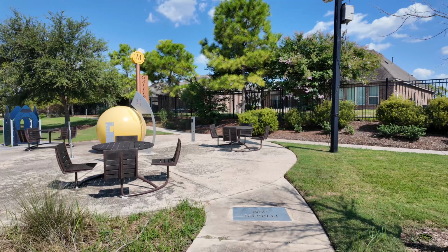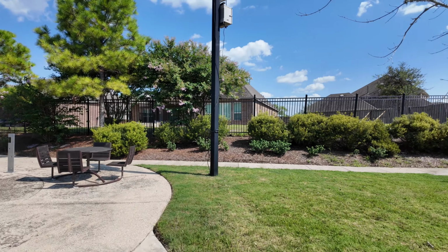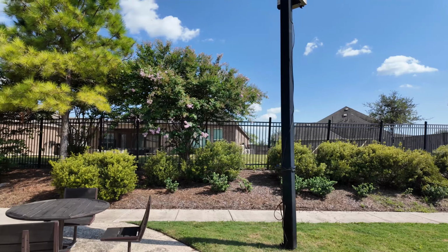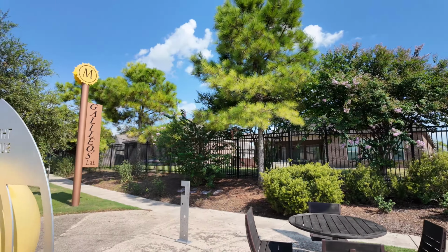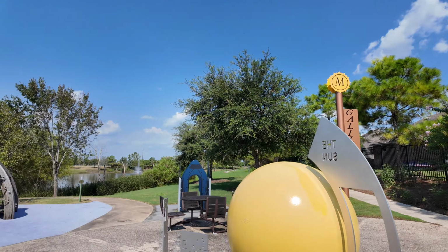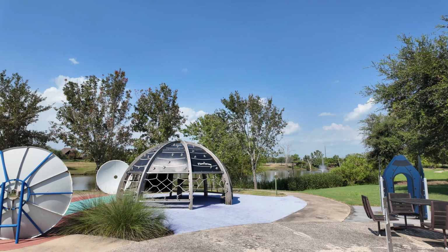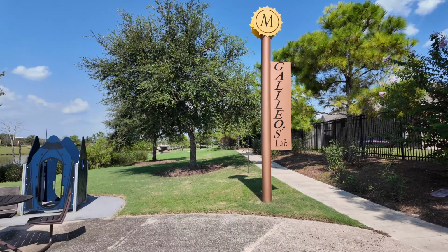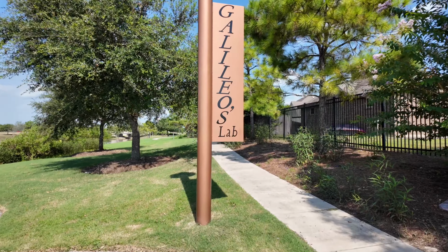Among the features of Galileo's lab is its commitment to education. The lab regularly hosts workshops, science camps, and educational programs for children and adults alike. These programs are designed to make learning fun and accessible, encouraging everyone to engage with science in a meaningful way.